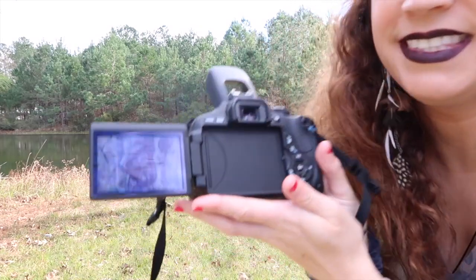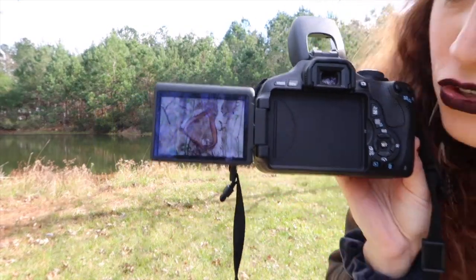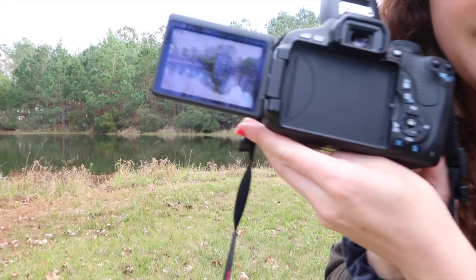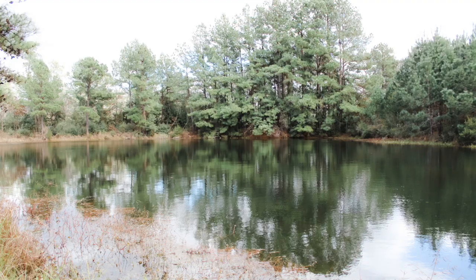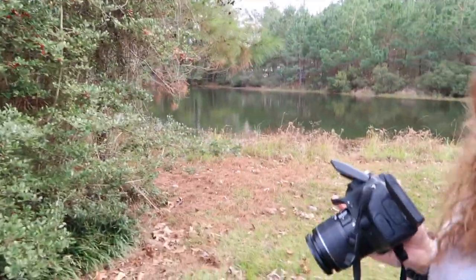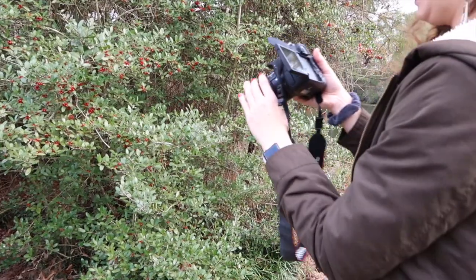I don't know if you can see this. I just took a picture of some bark on a tree. I'll show the picture on the screen. But also, that shot though. Oh, with the reflection on the water. Oh, there's holly berries. Sounds like I'm saying Halle Berry. Holly berries.